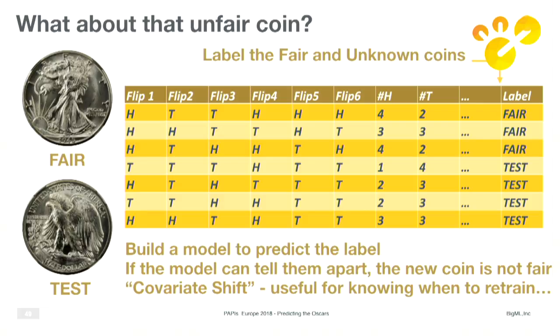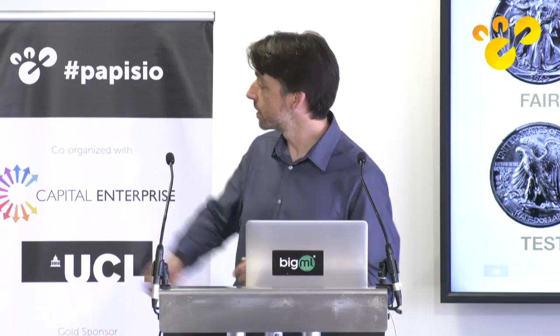Now, this is something called covariate shift, which you can also use for knowing when you need to retrain your models. You can take the data set that you've trained on and the data set of all the predictions you're making, combine them together, and look for when the input data is shifting away from your training data. Anyways, bonus material. My apologies. So that was the Oscars.